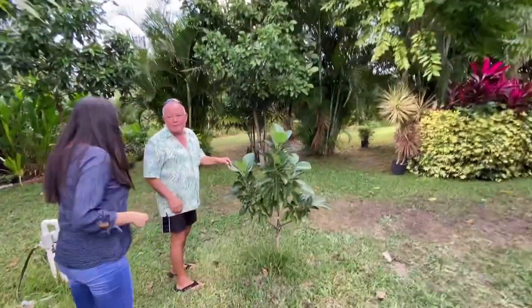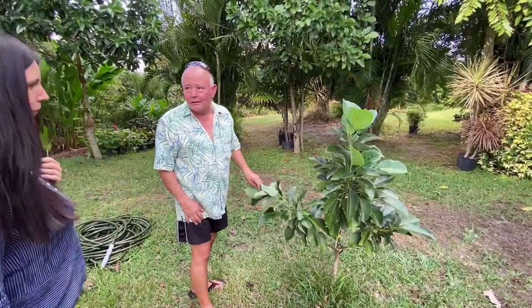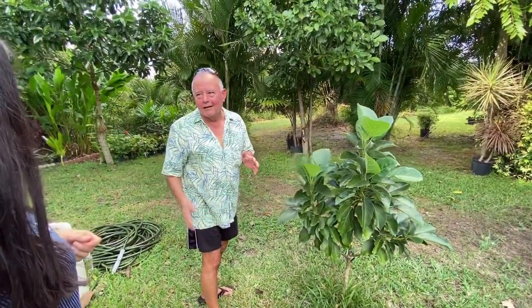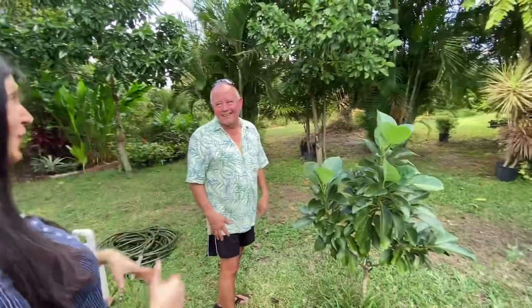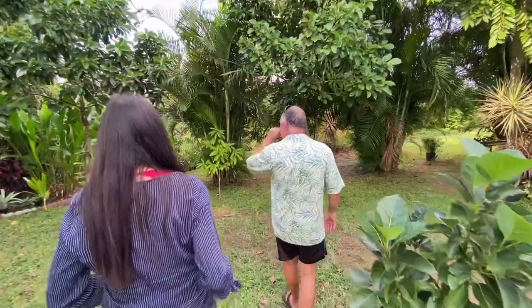I'm eager to see what this avocado is going to look like. Yes. It's a new variety called pumpkin. Pumpkin. So is it Marcus pumpkin? Yeah. Those are huge. Those are big. Like that's going to be the biggest. No, it's going to be too much.